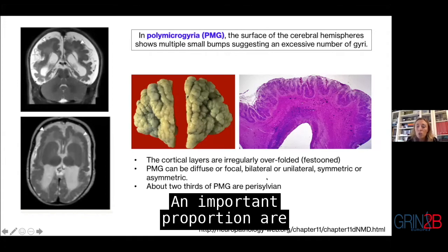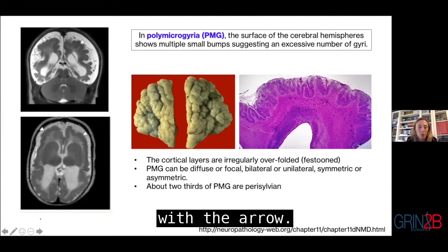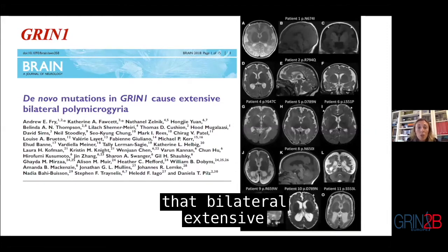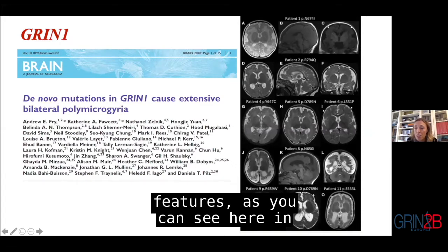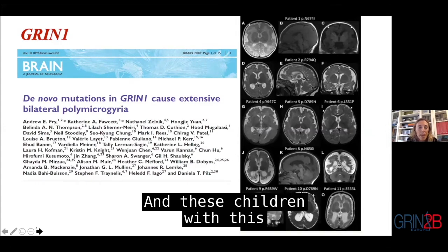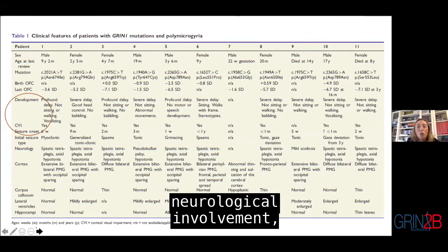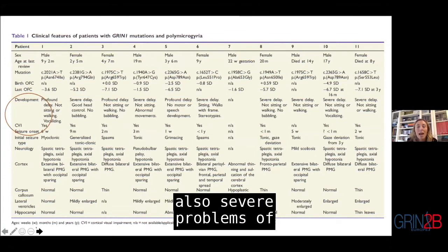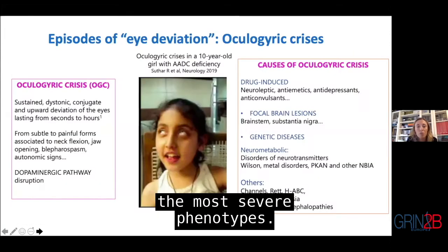An important proportion are perisylvian. These are perisylvian areas, the ones that I am showing here with the arrow. This has been reported in GRIN1, that bilateral extensive polymicrogyria can be one of the features, as you can see here in the brain MRIs. And these children with this extensive polymicrogyria in general have global neurological involvement, severe problems of development, and also severe problems of seizures. So probably these are the most severe phenotypes.